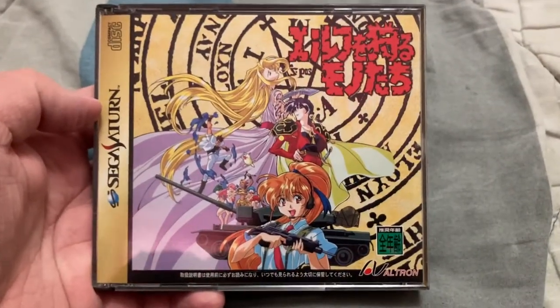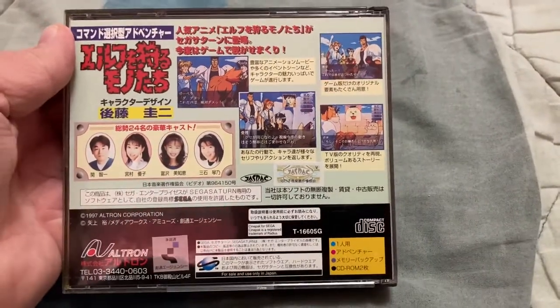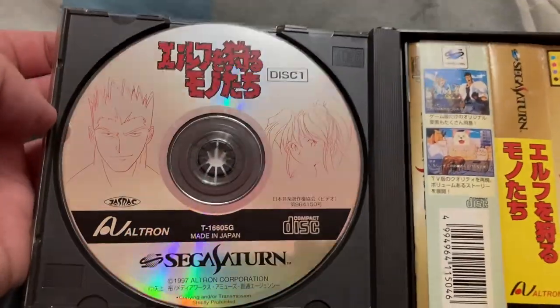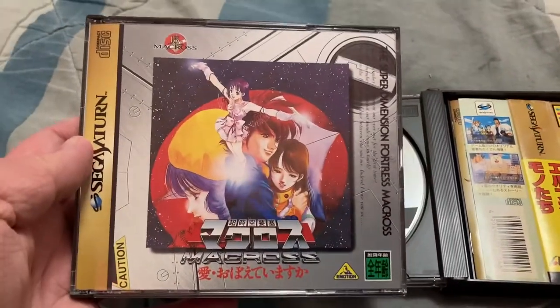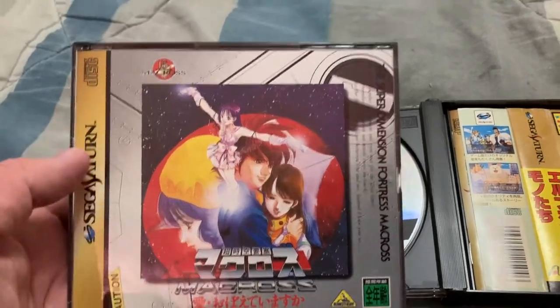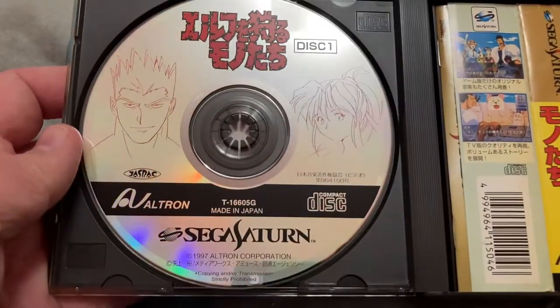Now next up is an adventure game of some sort, and this is Those Who Hunt Elves. And yes, I do happen to own this on Blu-ray from Sentai Filmworks. Publisher is Ultron. Also available on the Sony PlayStation. Released on April 25th of 1997. Oh yeah, this game is also on the Sony PlayStation, but it was released at a later date, May 27th of 1999. First disc to this game.